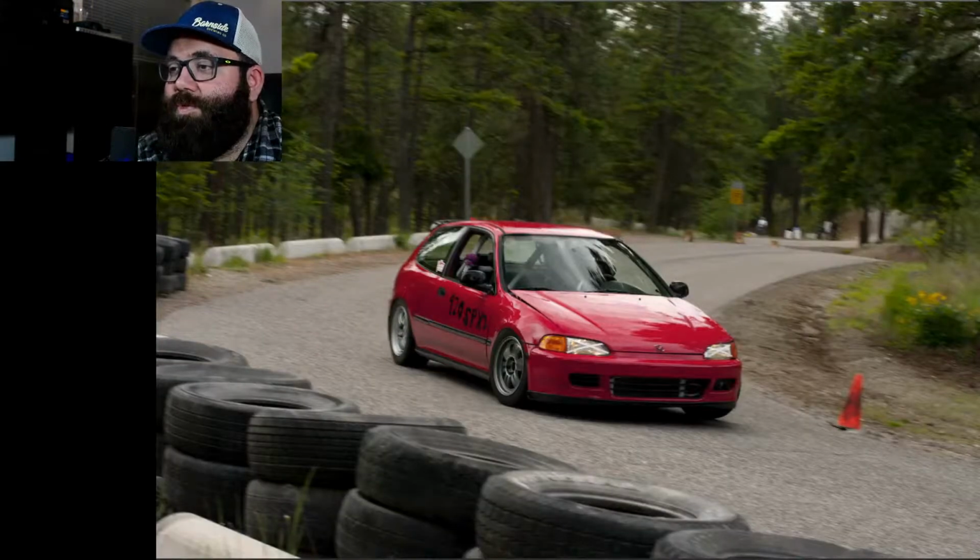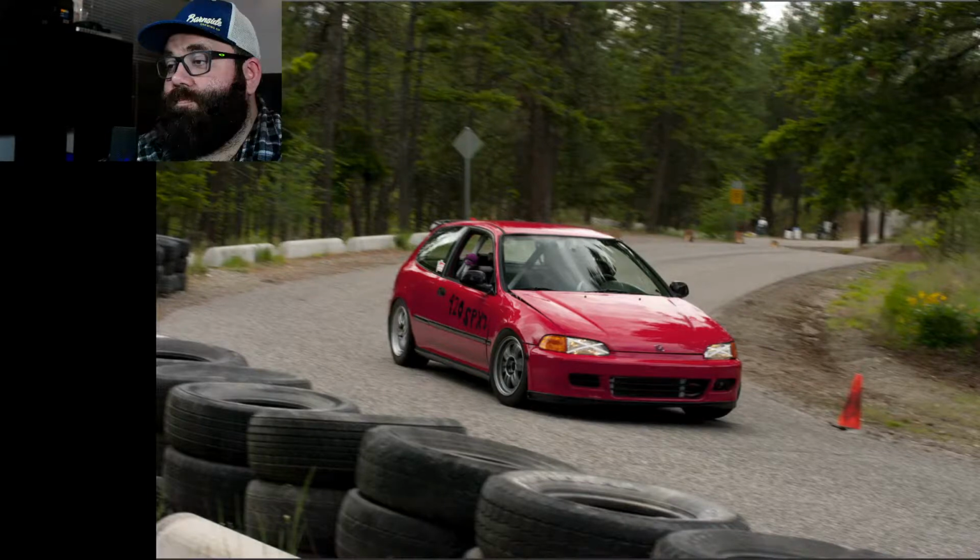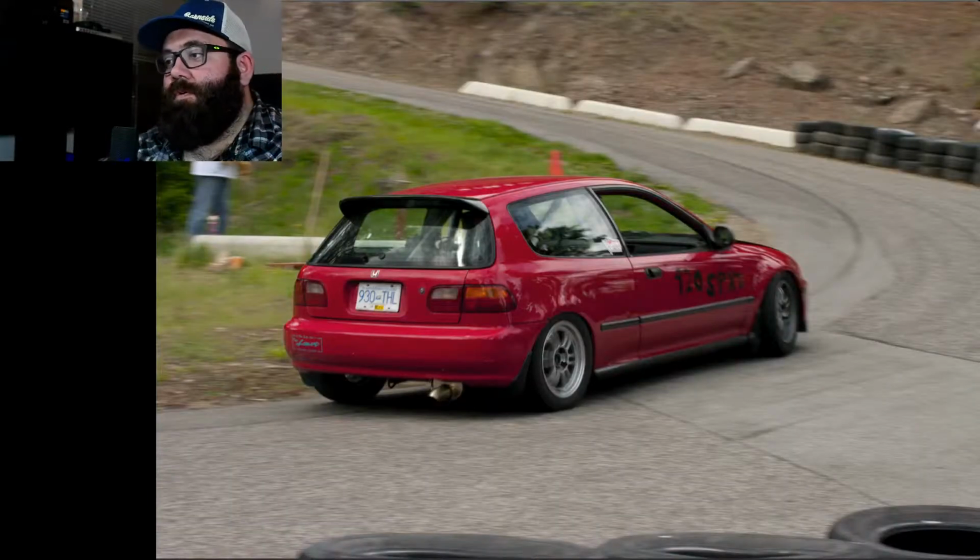I'm pretty sure this was Shane. This car went through a lot of phases, if it's the car I'm thinking of. Pretty sure this was one of the supercharged versions that he did. I don't know. Hard to say for sure. But quick little car. He had a bunch of fun with it, definitely.